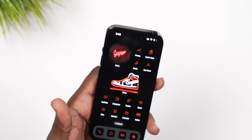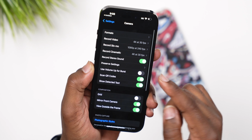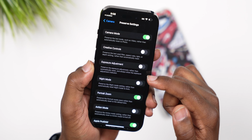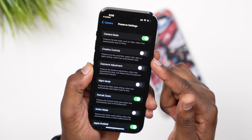All right, y'all, so number 9, let's go ahead and change the preserve settings on this phone. Now, this is a feature that's going to keep whatever camera settings you guys used last, meaning the next time you go back into your camera, it's going to preserve all of those settings the way you had them the moment you left it, and it's not going to switch everything back to Apple's default.